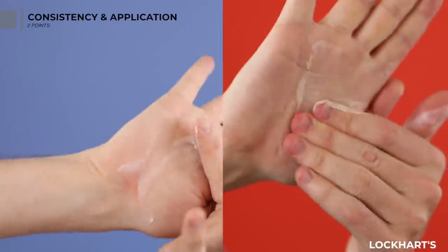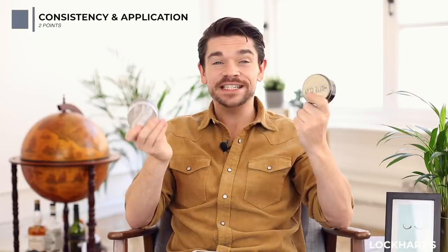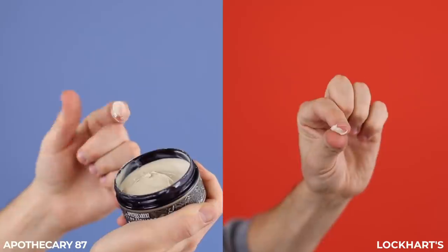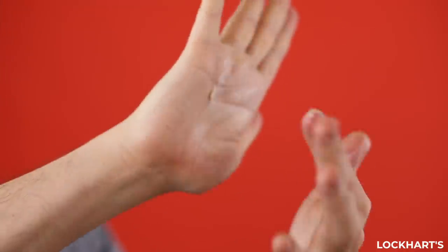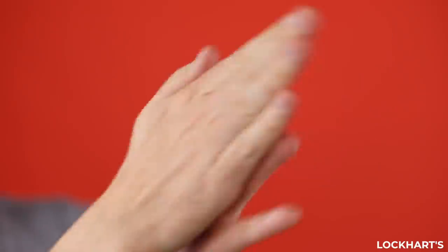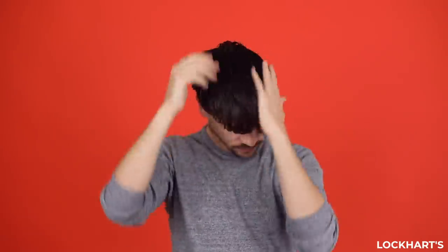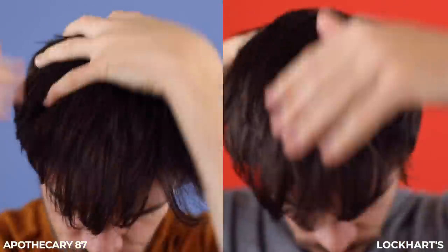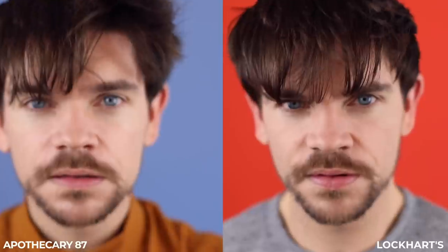Now, although these products are both oil-based, they actually start to feel quite different. They both have a slight resistance in order to scoop them out, but the Lockhart's product definitely feels slightly drier, which means I think you've got to work just slightly harder to get through the hair. Versus the Apothecary 87, which has got a bit more of a sort of waxy consistency to it, and it does tend to glide through the hair.